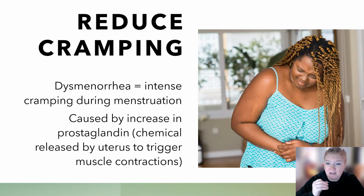Why would I want to trigger muscle contractions? Well, I need the lining of the uterus to leave. Okay, so I need bleeding to happen to empty that lining of the uterus to prepare for the next menstrual cycle. But if that level of prostaglandin is high, it can cause increased cramping, and some birth control options might help to alleviate that.